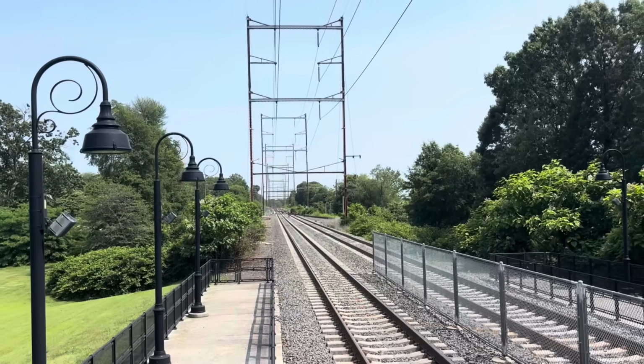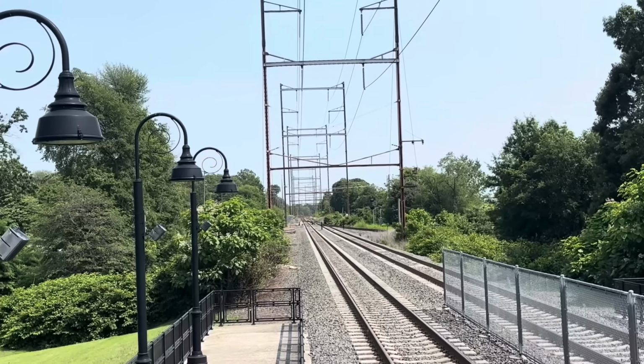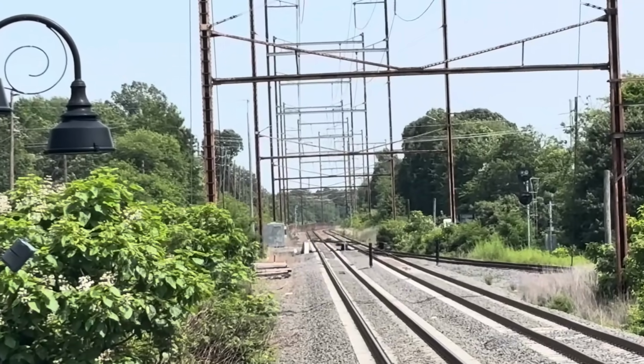The Atlantic City Line is diesel operated. Over there, we see some masts standing over the tracks that look like they might have been used to carry overhead electrification. They actually didn't, but I will explain more when we're on the train.